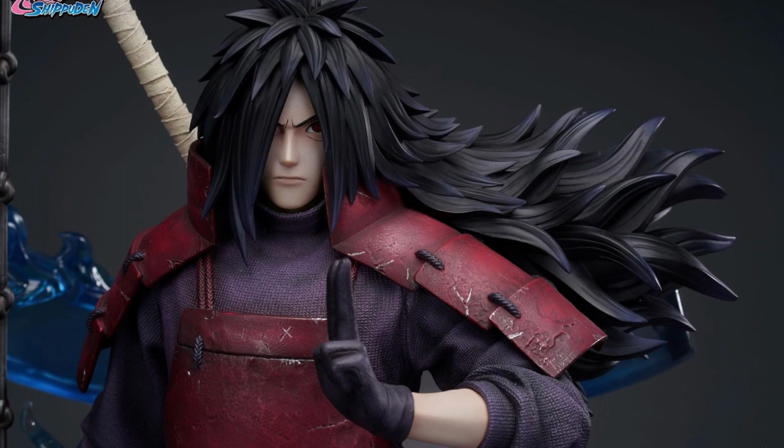As you can see, they are giving us a live facial sculpt on him. No Edo Tensei. I hope that later on they'll announce that they will give us an Edo Tensei head. If we can swap it out, that'd be awesome. I do prefer the Edo Tensei Madara. I do prefer his reanimated look as well. You'll see what I mean in the next pictures.